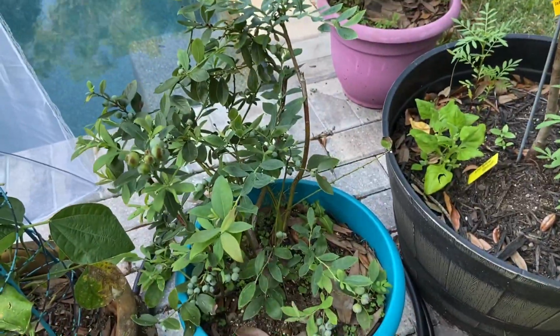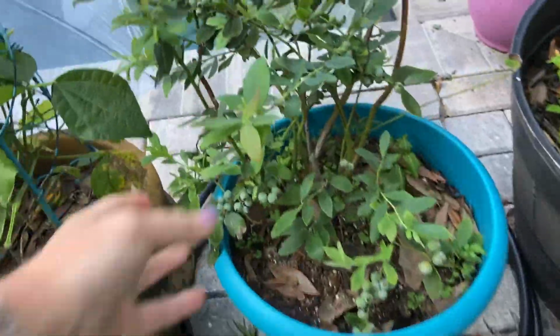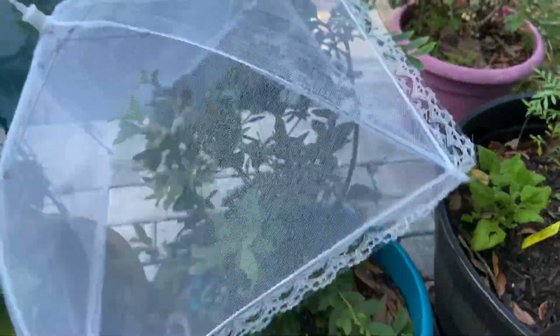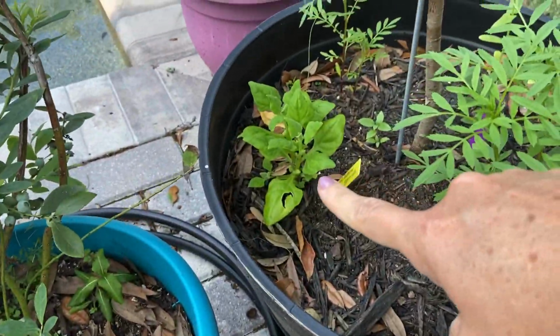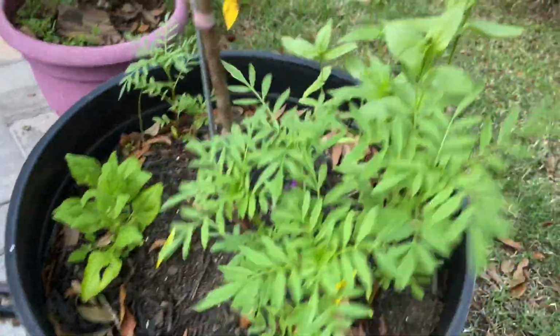More blueberries. These have been turning little by little every day, hence the cover. New Zealand spinach, marigolds, some zinnias.